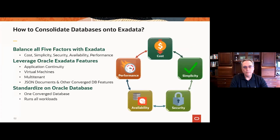To wrap up this discussion, we come back to the 5 factors of cost, simplicity, security, availability, and performance. It's important to balance all 5 of these factors when consolidating, and that's true whether you're consolidating databases on-prem or in the cloud.